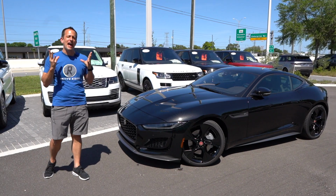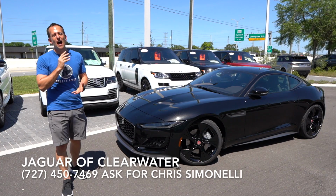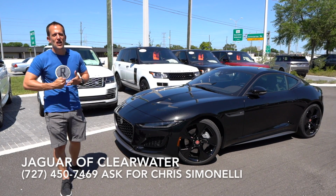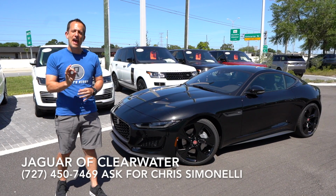I'm back here at Jaguar Clearwater because guess what? We have it first. This is the lightly upgraded 2021 Jaguar F-Type Coupe.